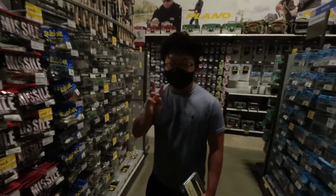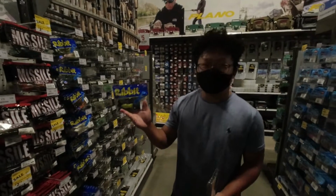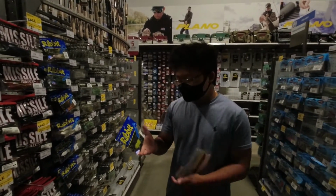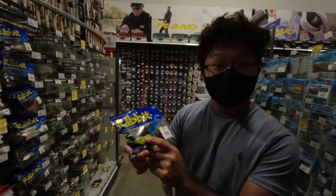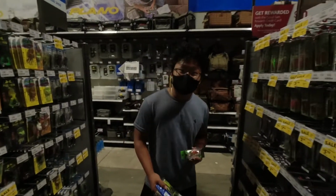Hey guys, my second bait here. I'm gonna go with the rivets. Can't go wrong with top water in overcast. It's overcast here. So I'm assuming there's gonna be top water, right? And I kinda wanna fish some soft plastic rivets. I'm going with this chartreuse color on the bottom and the green color on top. Yeah. Cool.